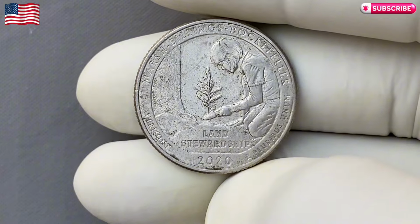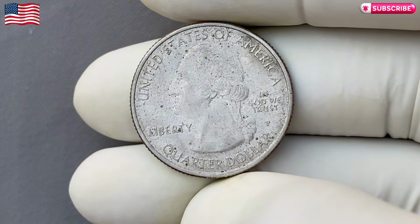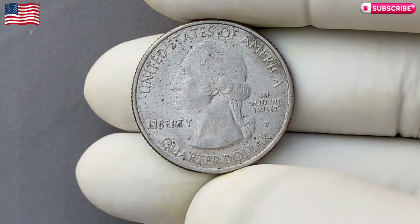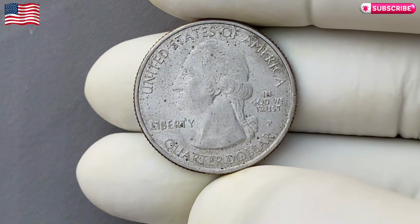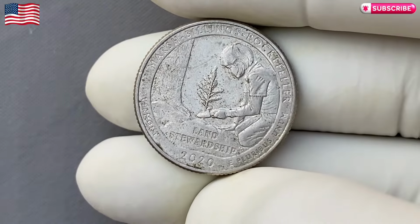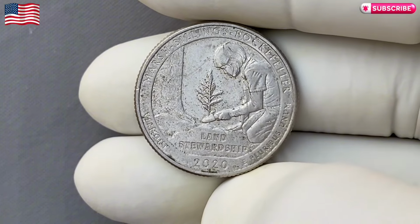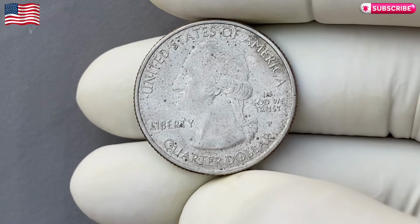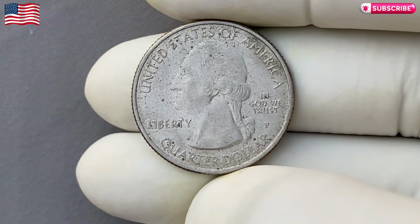Another error that has been reported with this coin involves a mismatch in the die alignment, causing parts of the design to be misaligned or slightly off-center. When this happens, the result is a coin that looks different from the rest, which, as you can imagine, makes it incredibly attractive to collectors. Coins with misaligned dies are considered to be mistakes in the minting process, and as such, they can often be sold for a premium, but don't think it stops there. There are other variations of this coin that could increase its value.